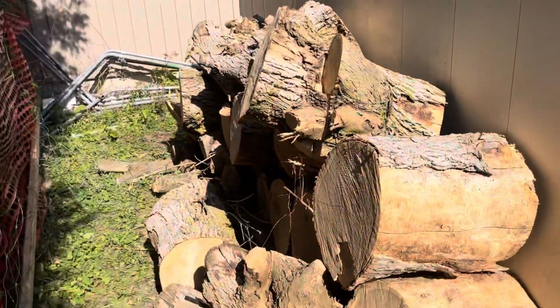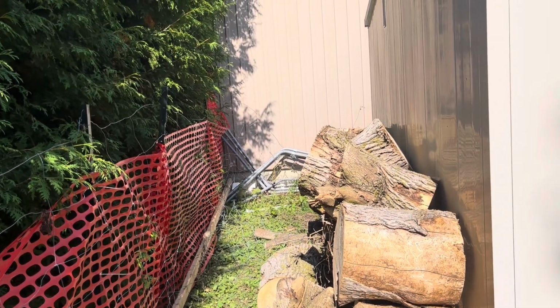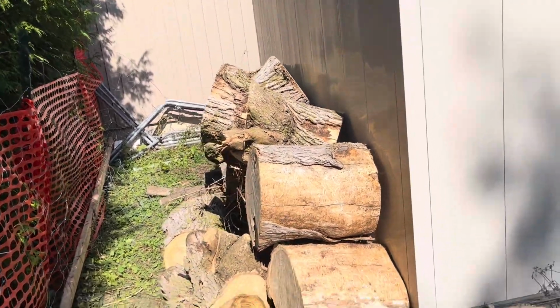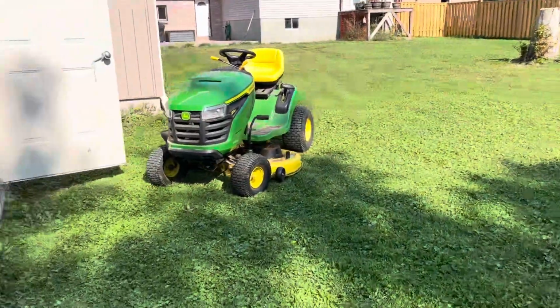Either use it for firewood or I'll donate it to the steam show grounds. I took a lot of the small stuff up there already. Yeah, it's a pretty nice chunk of property. There's a little S100.